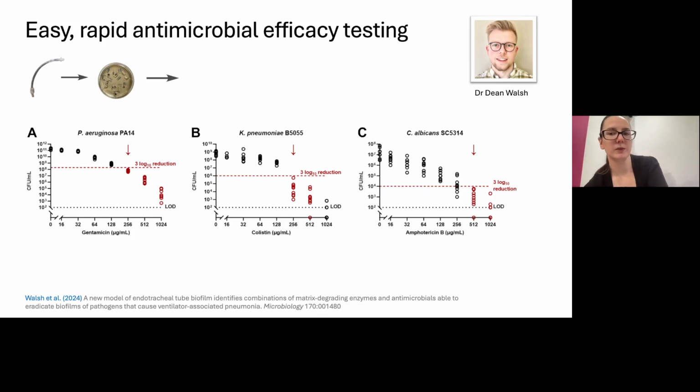So what Dean was able to show was that he was able to fairly easily cut large amounts of sections of tubing, grow a mature biofilm on that for 2 days, transfer those pieces of tubing to fresh SFAM containing antibiotics, and basically conduct MBEC tests in this model.